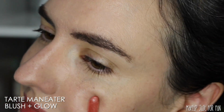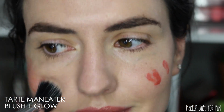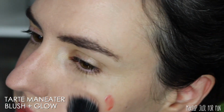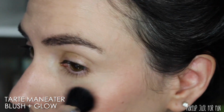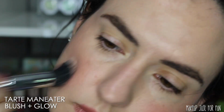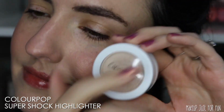Now, just ignore the fact that I said that when I use both a cream and a powder blush in this look. But I am a blush gal. I'm a blush lover. I'm a blush hoarder. And I often wear more than one blush at a time. This Tarte MANEATER Blush and Glow liquid blush thingy does great on its own, but I also love the way it looks layered with a little baked blush.